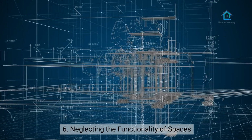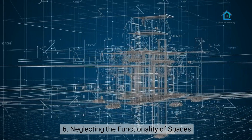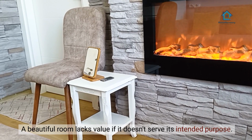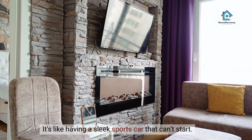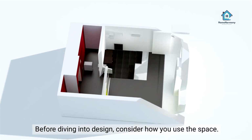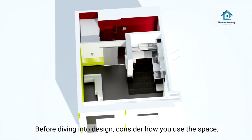6. Neglecting the functionality of spaces. A beautiful room lacks value if it doesn't serve its intended purpose. It's like having a sleek sports car that can't start. Before diving into design, consider how you use the space.